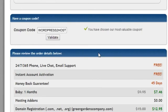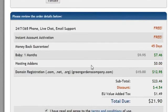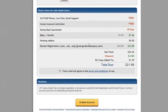So we go down, we review the amount that it costs, and as you can see it's $21.90. That gives us hosting month to month, and that gives us a domain name. There's no hosting add-ons, as you can see, we removed all of that. So the domain name, the .com, is $12.95. The baby 1 month plan is $7.46, and we've got the 25% off. Got a bit of tax added there as well. And then we simply click create account.